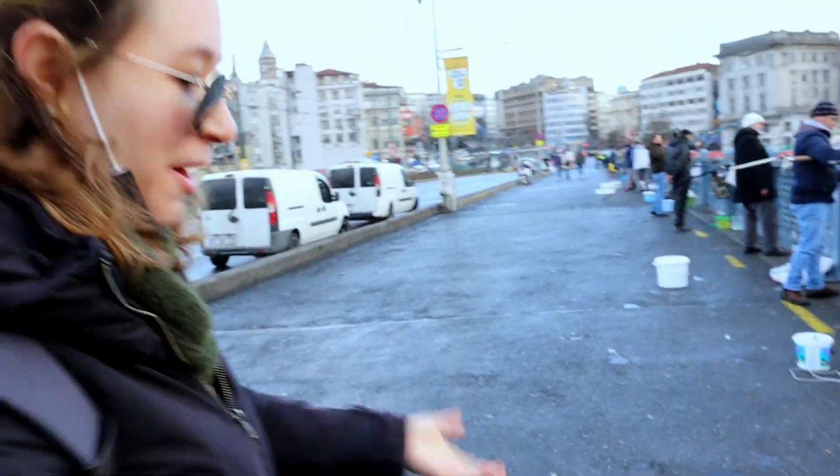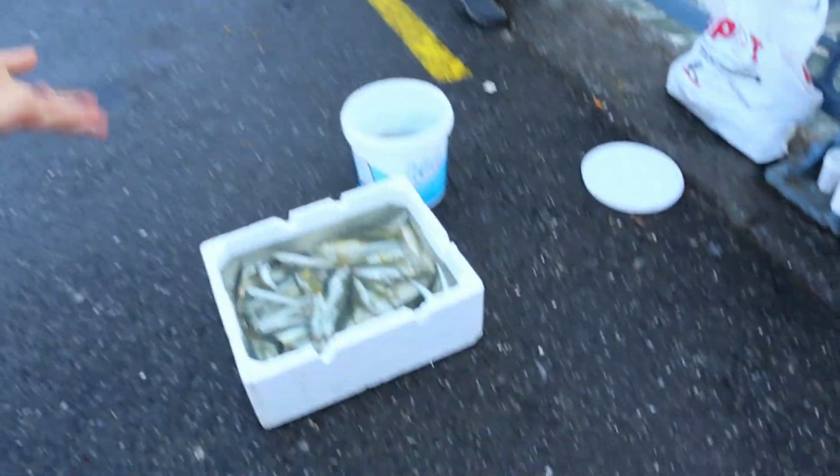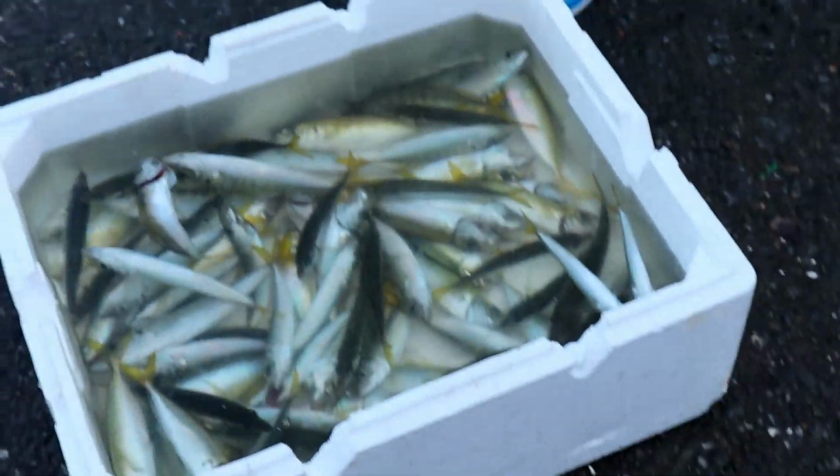A clutch of hopeful anglers trail their lines into the water below. As you can see, in the morning there are many fish in there, and they are catching the fish like this and putting them into the tubs.